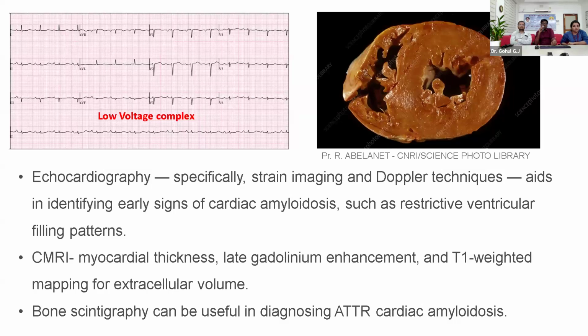In cases where there is cardiac involvement but the light chains are low and we are not able to demonstrate bone marrow plasma cell involvement, another possibility is ATTR cardiac amyloidosis. There, a scintigraphy or technetium scan will be more useful.